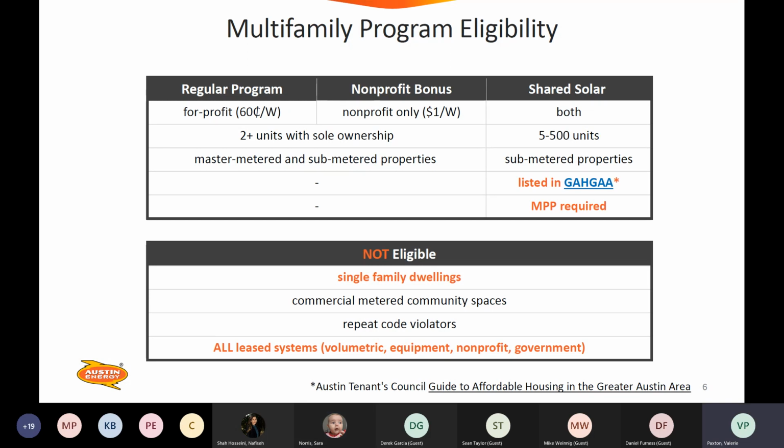So for the Multifamily Partnership Program, we'll need to make sure that any of the shared solar candidates are participating there. And then what is not eligible? Again, differences we've put in orange. So single family dwellings are not eligible for this program. Commercially metered community spaces are also not served by this program, so you would just take those through the commercial program.